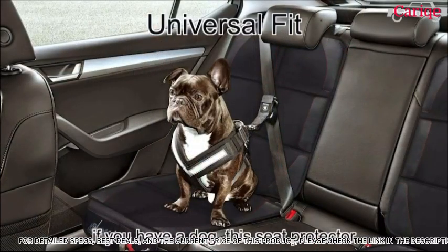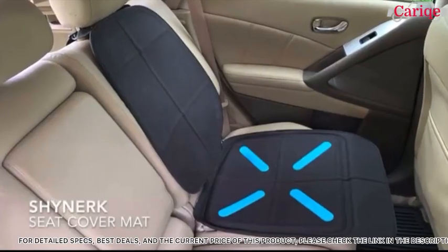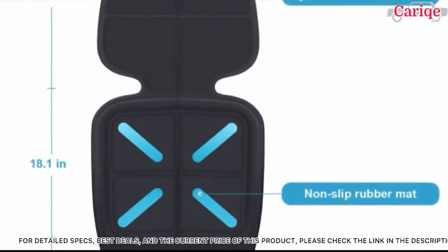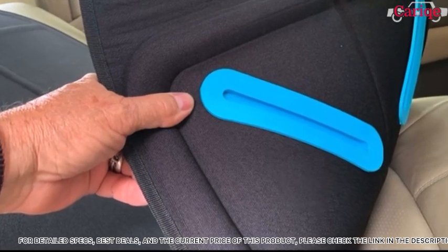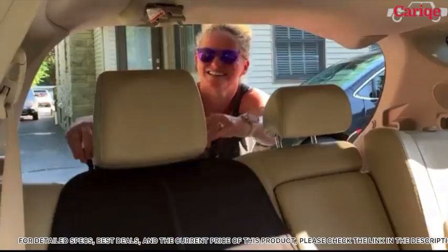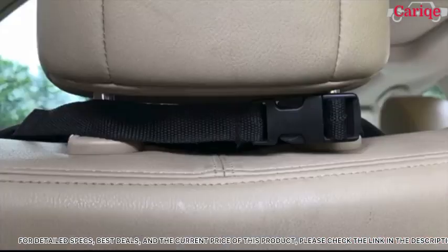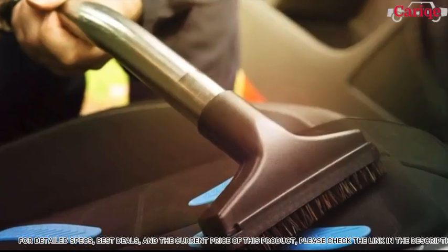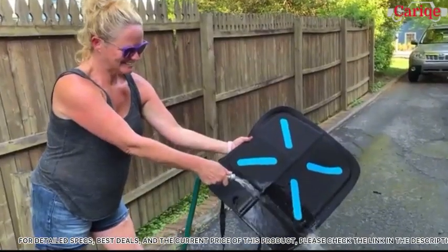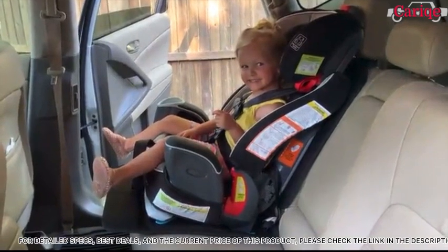If you have a dog, this seat protector should be your pick. Dogs can be safe and happy in our cars, but their seats can be tough on a car's upholstery. The Shynerk Auto Seat Cover Mat can save your seats. The mat has anti-slip strips to keep the mat and the child's seat in place. It's compatible with all car seats, and it's fast and easy to install. The waterproof fabric makes the pad easy to clean with a vacuum or a bit of water. And a lifetime warranty and 30-day refund policy keeps everyone happy, including your precious cargo.